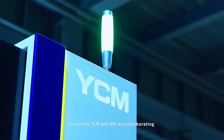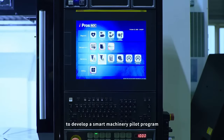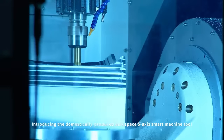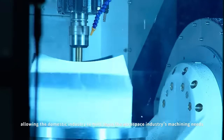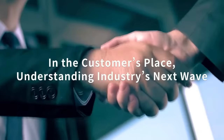Currently, YCM and DPI SEYI are collaborating to develop a smart machinery pilot program. Introducing the domestically produced aerospace 5-axis smart machine tool, allowing the domestic industry to fully learn the aerospace industry's machining needs.